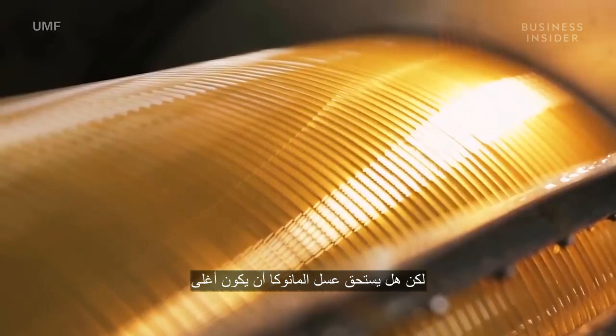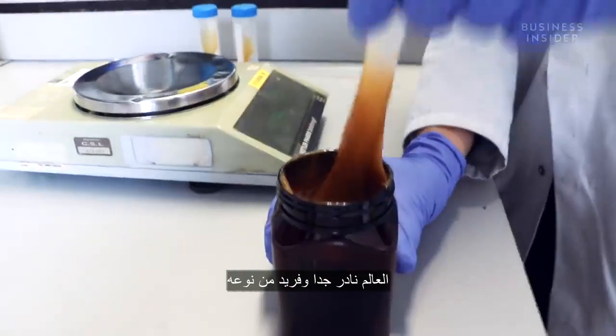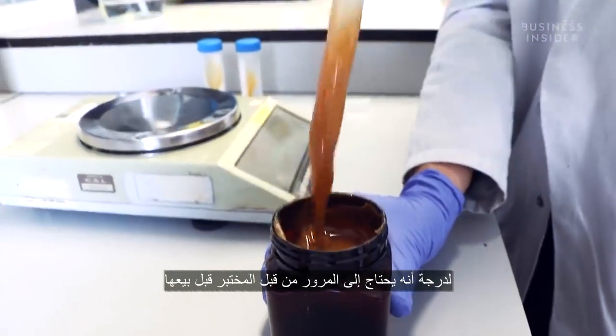Is Manuka honey really worth 100 times more than other honey? That's for you to judge. But what's for certain is that no other honey in the world is so rare and unique that it needs to pass by a lab before being sold.